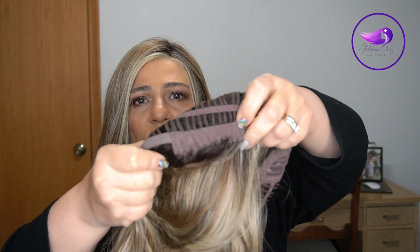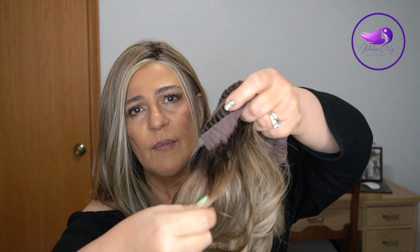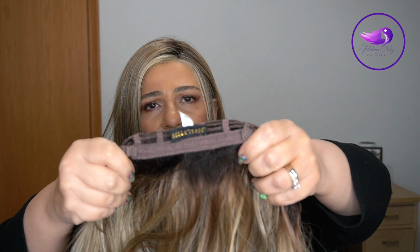We have felt ear tabs, and we have the fibers coming out of the ear tabs, and that gives it a more natural look. If you're going to pull your hair back and you just want some strands hanging down, it's not going to appear so abrupt, if you will. We have pull type adjusters, a non-extended nape.